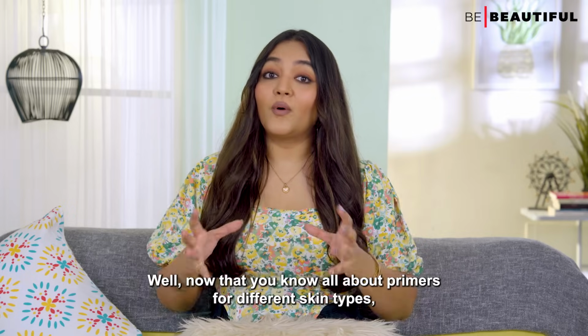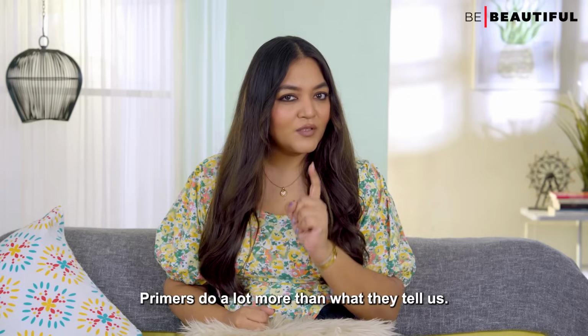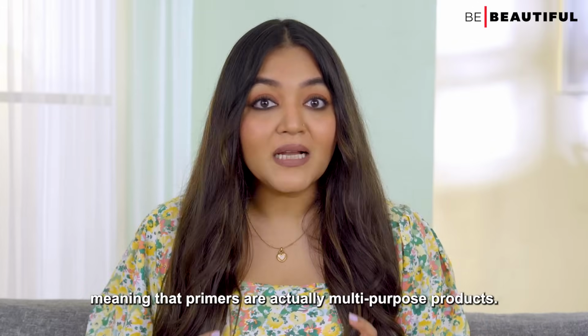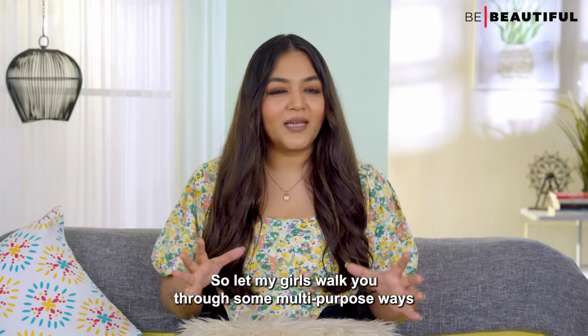Well, now that you know all about primers for different skin types, let me tell you a secret. Primers do a lot more than what they tell us, meaning that primers are actually multi-purpose products. So let my girls walk you through some multi-purpose ways in which you can use your primer.